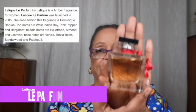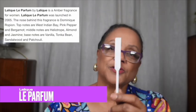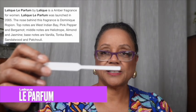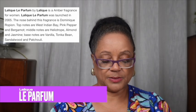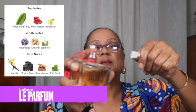Lalique Le Parfum. I am a huge fan of Lalique. Let me ask you a question. If you use these sticks, what do you do? Do you hold here and spray on the large side? I particularly spray on the large end and I hold on the thin end.